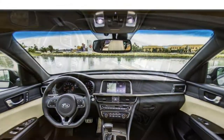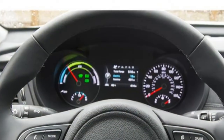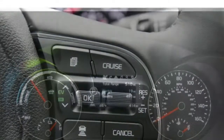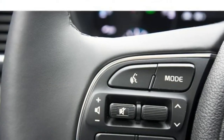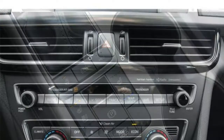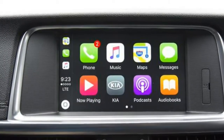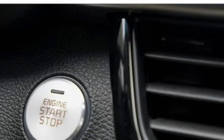Kia also offers dual-zone automatic climate control, an 8-inch touchscreen, navigation, a panoramic sunroof with a power shade, push-button start, a proximity key, power folding mirrors, and a 10-speaker Harman Kardon surround sound audio system. Available active safety features include autonomous emergency braking, forward collision warning, lane departure warning, adaptive cruise control, automatic high beams, and a surround view camera.